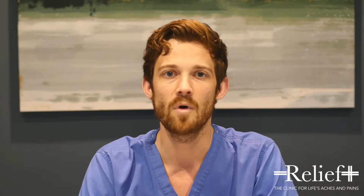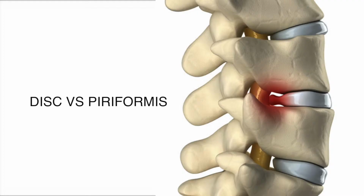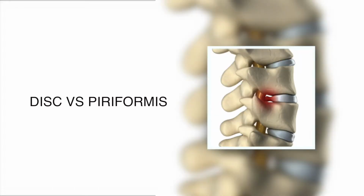Now we need to differentiate between two disorders. One is a disc issue, meaning that the disc is either bulged or herniated at the spine level, contacting the sciatic nerve at L5-S1. If you have pain going from the back down to the toes, then you most likely do not have piriformis syndrome. But if you have pain starting in the butt or the hip, going down to the knee and sometimes the calf, then you most likely need to be checked for piriformis syndrome.